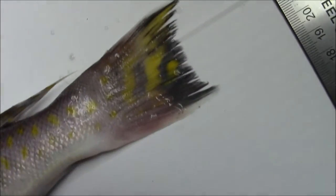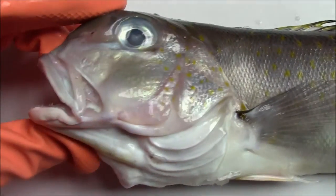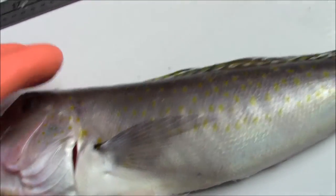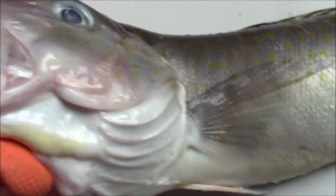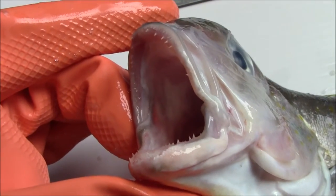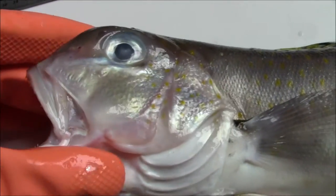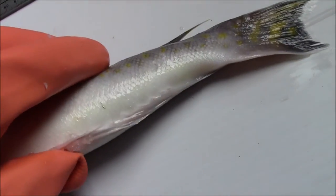spots, a stripe on the tail, and the shape of the head, anal fins there, teeth, and mouth, and whether it has any spines or barbs of any kind.